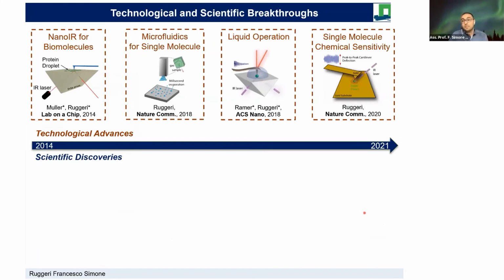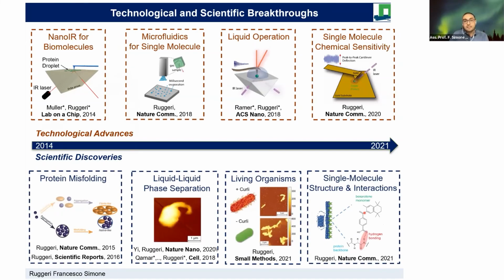All of these achievements were useful in our studies to unravel the problem of protein misfolding and aggregation, as well as the problem of liquid-liquid phase separation, which is the precursor of this aggregation. We could also prove that we can study living organisms and how they use these protein aggregates functionally. And very recently, we could prove that we can target single protein interaction with drugs.